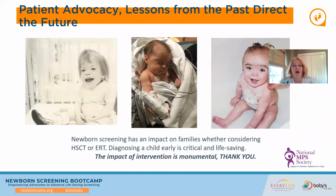But look at the two on the right. This is what happens when we have newborn screening. When we have newborn screening, these babies were identified so quickly and put right into therapies that their trajectory in life is going to be vastly different than it was decades ago. That's what we keep in mind.